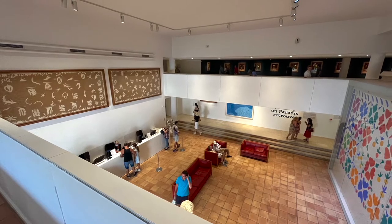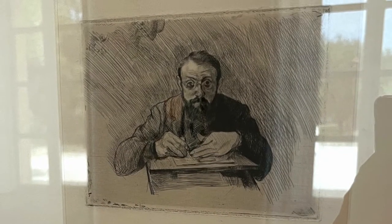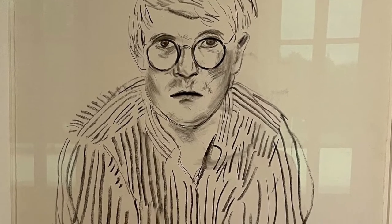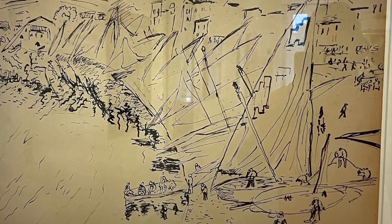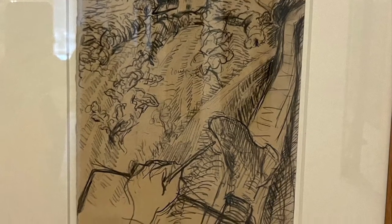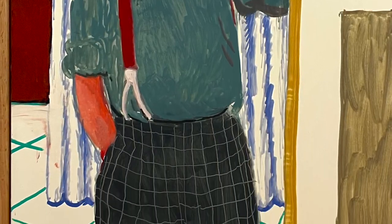These are some works of Henri Matisse, and here you can see the entrance from above. Here we can see some self-portraits of David Hockney. This is work of Henri Matisse. And David Hockney.